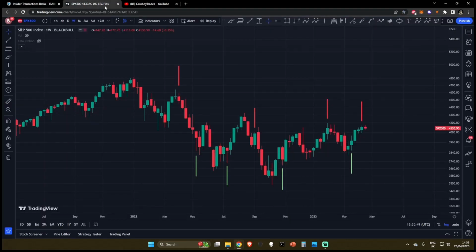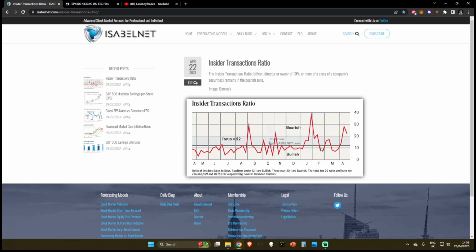Make sure you keep it clean. Make sure you've got a spare S&P 500 chart that you can use this on, and keep track of these data points. As you can see, I've got these 4 red vertical lines marking the major sales when the insider transaction ratio spikes.